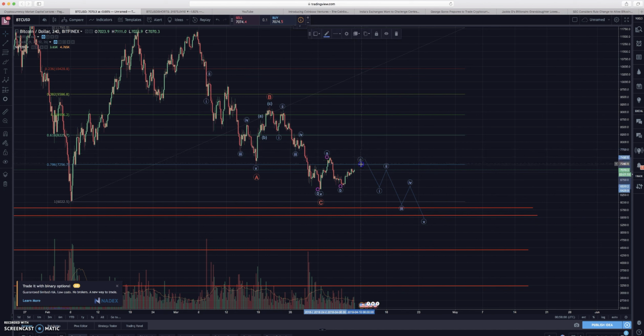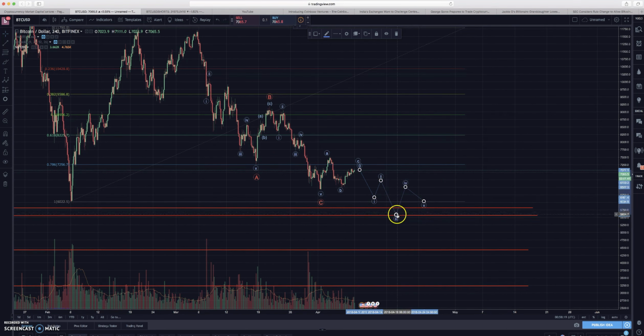So what's possible is this C ends up ending, and this is more of the bear count, but more or less something like this could happen where we just get rejected from this 0.786 line and we rip back down to the 6,000 mark, where our previous low was, and we could see 5 waves down to there. That wouldn't be out of the question, I don't think. It could look something like this with a smaller 5 wave, which is very possible. I mean, this is pretty small.